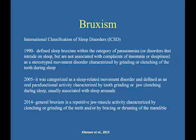Bruxism has been defined by the classification of sleep disorders since 1990, with different definitions. The first definition in the 90s defined sleep bruxism within the category of parasomnias, or disorders that intrude on sleep but are not associated with complaints of insomnia or sleepiness, as a stereotyped movement disorder characterized by grinding or clenching of the teeth during sleep.